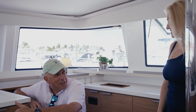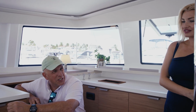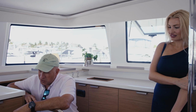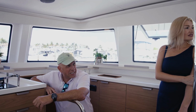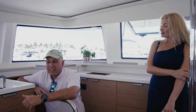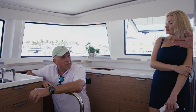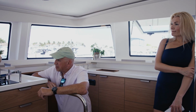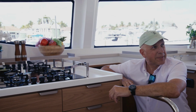Is this an Italian vessel? No, it's built in France. Is Bali French? Yeah, yeah. Okay, because I noticed the stove is Italian. Yeah, they use very high-end appliances. Okay. I think you can see, there's no expense spared. We're not trying to cut corners. Like even a 4-burner stove, often you'll hop on and there's a 2 or a 3. They really do it right.